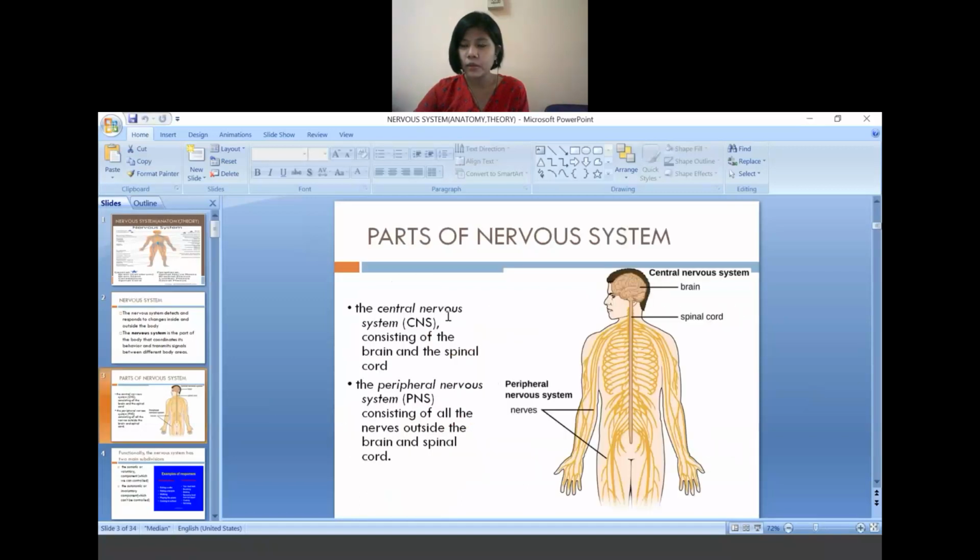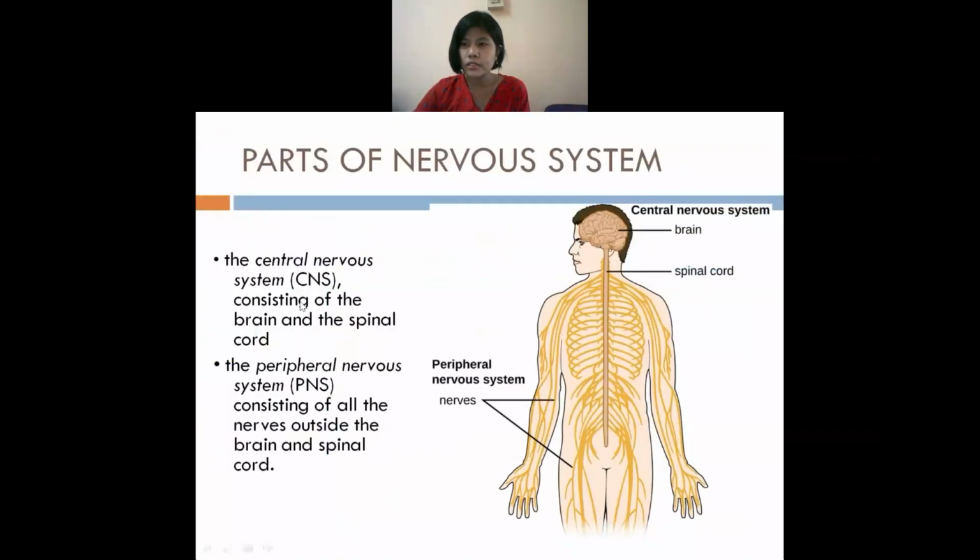Let me show you. Can you see this? So these are the parts of the nervous system. This is the central nervous system; it consists of the brain and the spinal cord. The peripheral nervous system consists of all the nerves which are outside the brain and the spinal cord. That is the PNS.